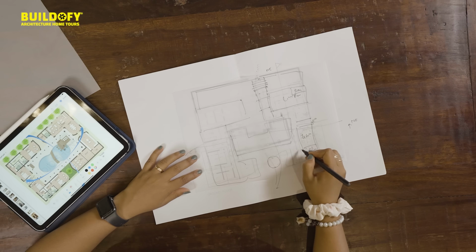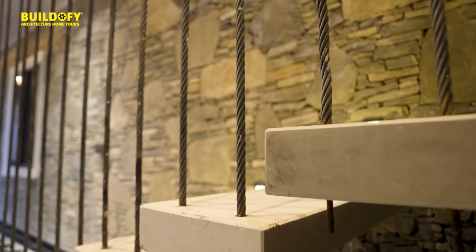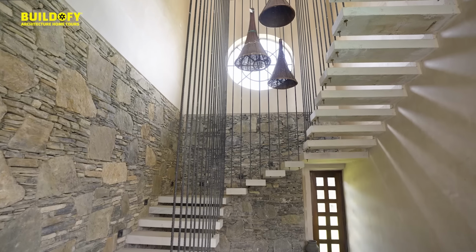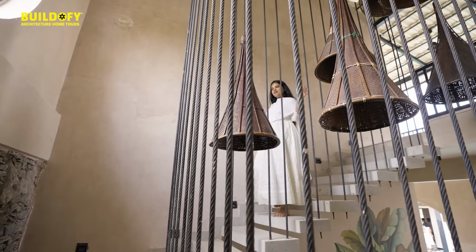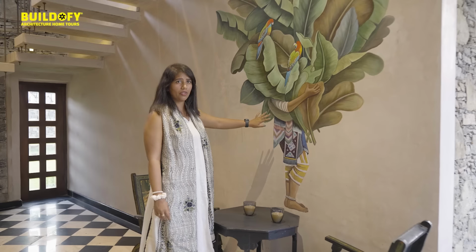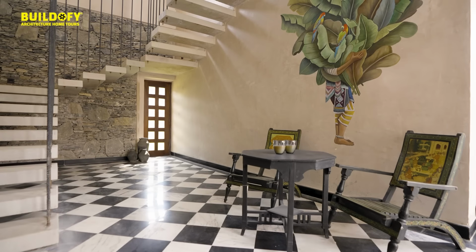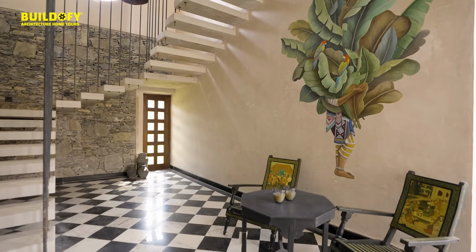Next to the kitchen and store, you have the steps which are going towards the first floor. We have a city called Bijolia, which is right next to Bhilwara, where we get these stones called Bijolia stones. As soon as I saw these stones, I decided that we will do this kind of staircase. We have a very amazing artist in this project. His name is Kadam. With the staircase and the chandelier and this artwork, I think this has become the favorite corner of the project for me.